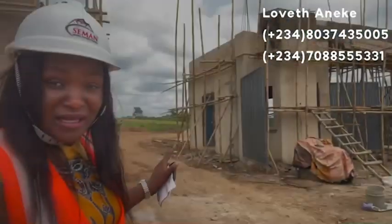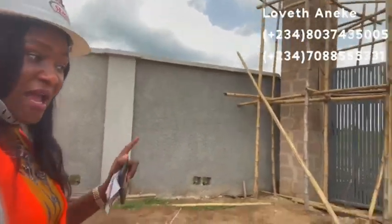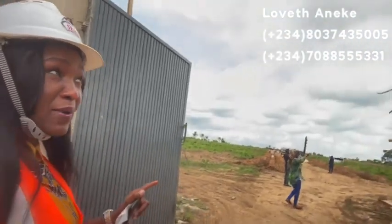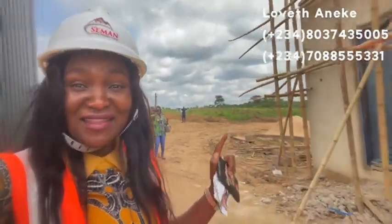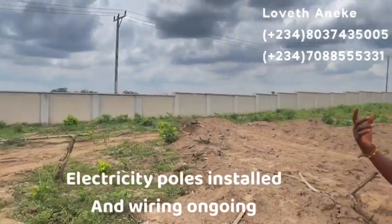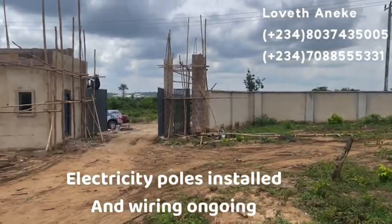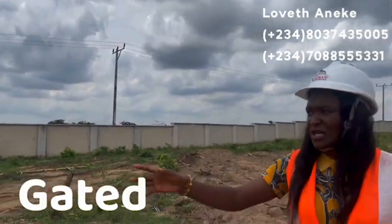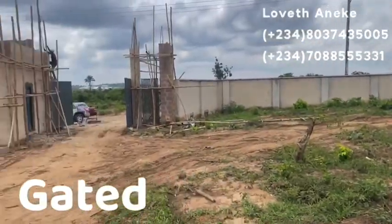You would agree with me here that Seman is really doing what they are promising. This estate has not been up to 3 months, but look at the work ongoing right here. Here is Seman Paradise Estate. As you can see where we are coming from, you saw the road construction, and then you saw the pole. And now here we are in the estate. As you can see, that is the gatehouse, speedily ongoing.